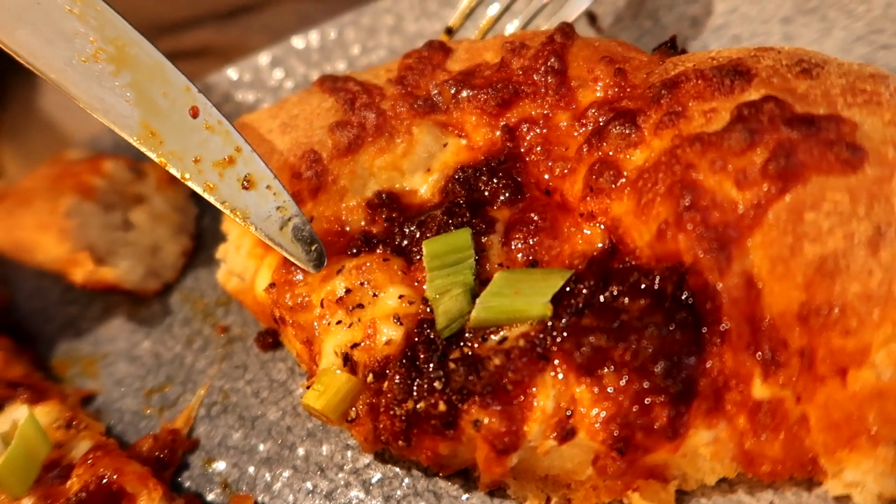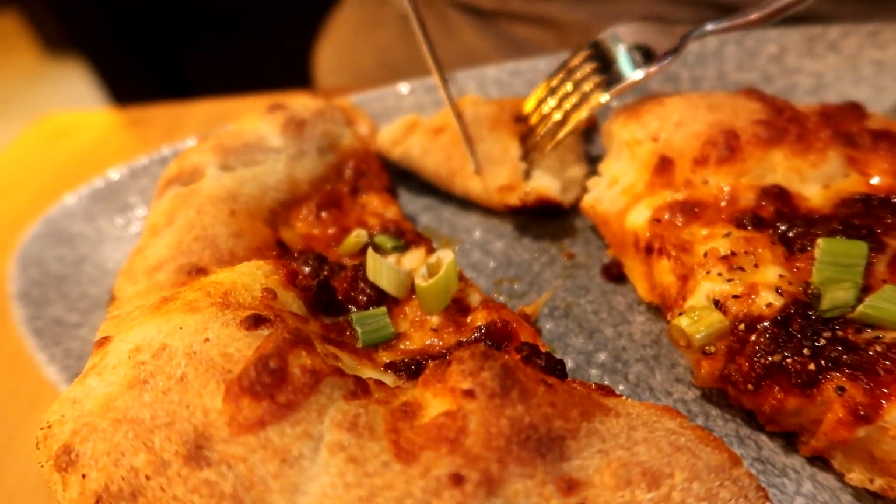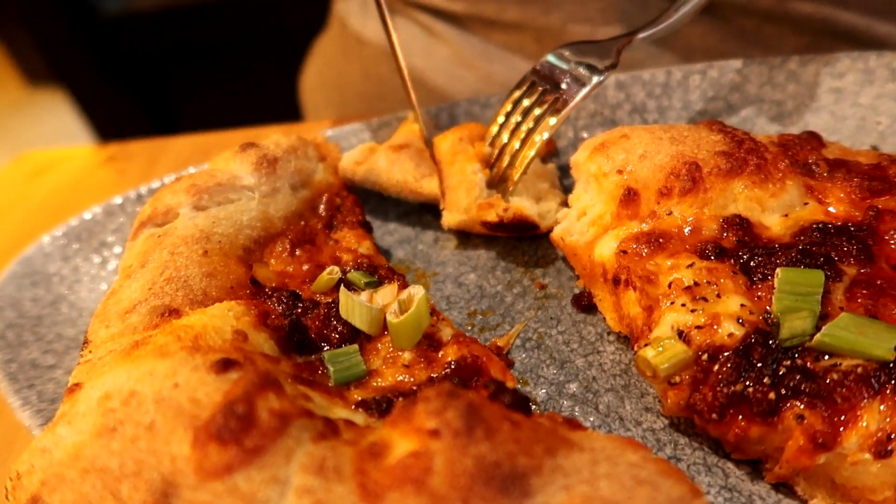Yeah, I can see the little black dots. I'm going to try a little bit of the crust. It's a little bit crispy, a little bit bready inside, perfect. I'm not really a crust person, so I know I'm not going to really eat crust. But if you are a crust person, this is definitely for you.